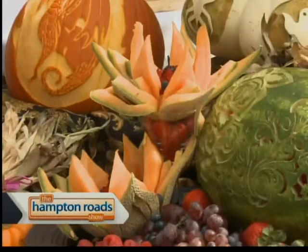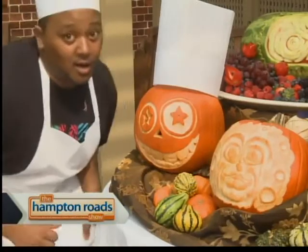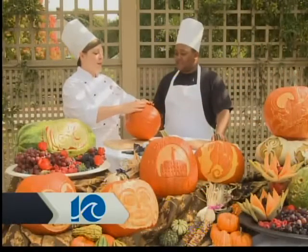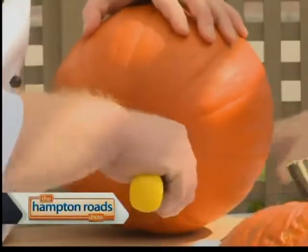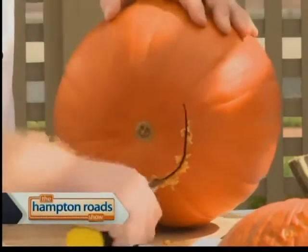I'm here with Chef Tanita, pumpkin carver extraordinaire, and she's going to be teaching me exactly what I need to do to put a little pizzazz on pumpkin carving. So, what are we going to be doing today? What we're going to start with today is basic pumpkin gutting. So we're going to cut the insides out of our pumpkin, and the tools that we're going to use for this are not really safe looking, but we're going to use them safely.